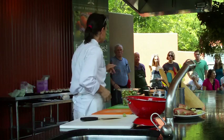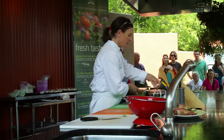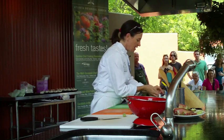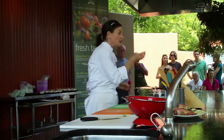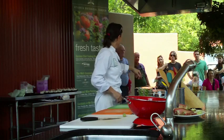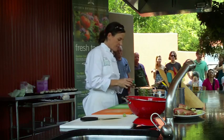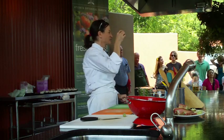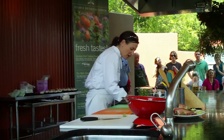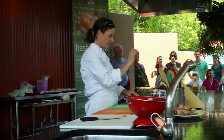So I'm warming up my olive oil a little bit, and I'm going to get a couple of cloves of garlic. Now, garlic is one of the superfoods. Extra virgin olive oil is a superfood. And what I want to do is peel my garlic. This is one of those things you're going to go buy at the Cook's Warehouse. It's a garlic peeler, and it peels your skin right off of there.